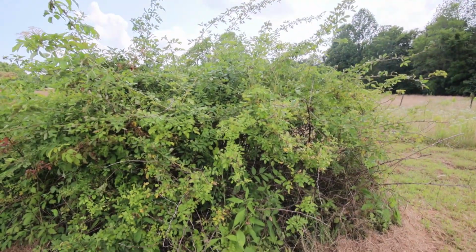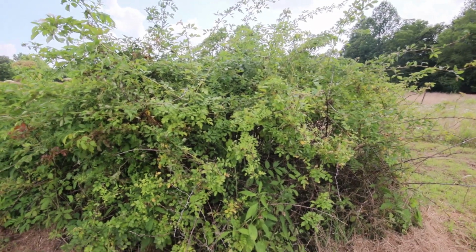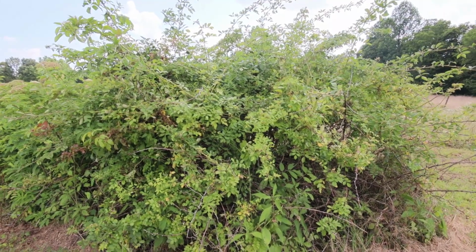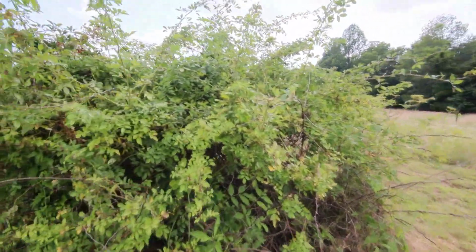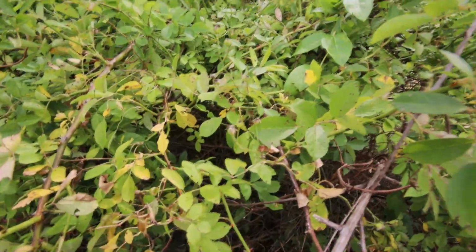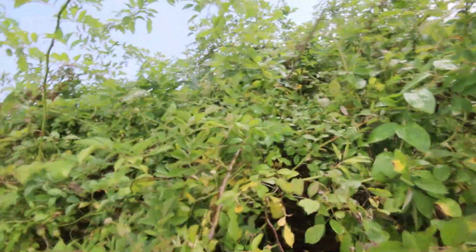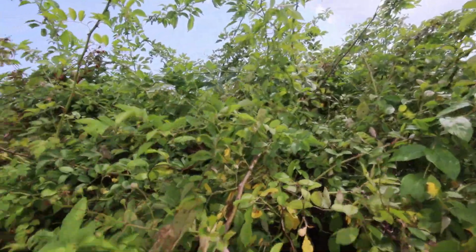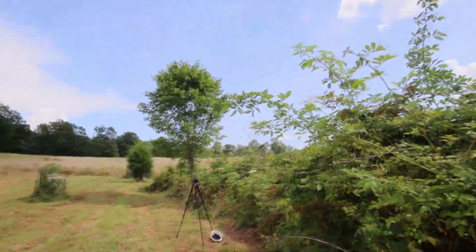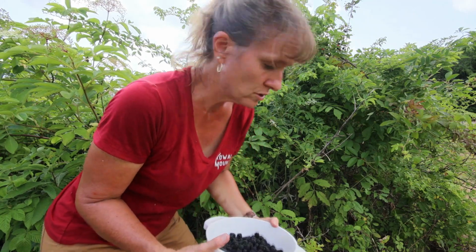Now, back on this end of the patch is a really big briar bush, and Philip used his phone and said it's a type of rose. Now, I've never seen it bloom, but I've left it, ouch. I've left it for that reason. And that rose bush has some really big thorns.